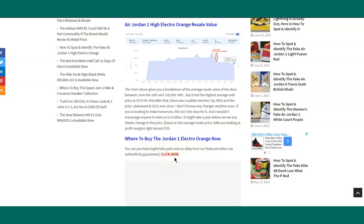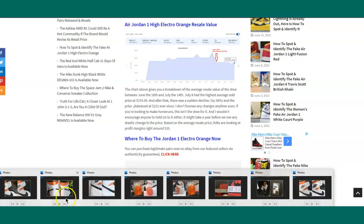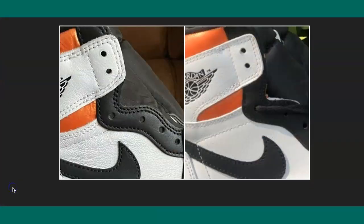Now we're going to talk about authentication. So this is the first picture that I have for you. Look at the strap on the quarter panel, look at the Nike check, the Nike swoosh logo, and look at the spacing between the holes. Both shoes are size 8.5, so they should technically have the same features. I'm going to count to 10 now. 10, 9, 8, 7, 6, 5, 4, 3, 2, 1, done.